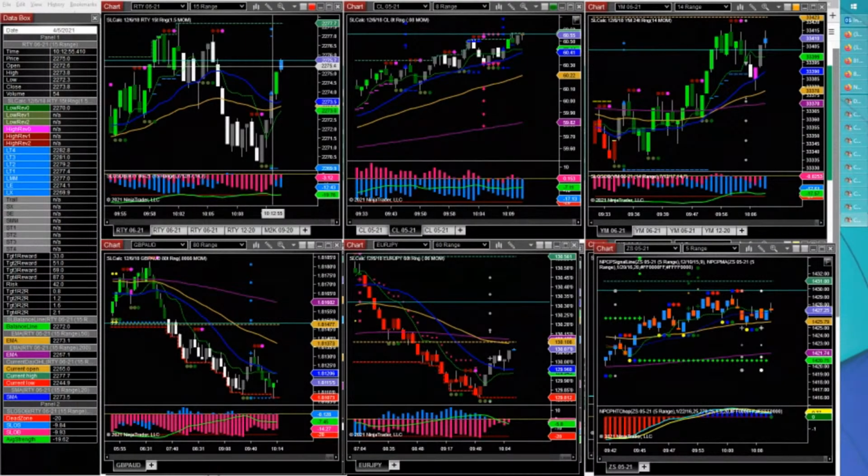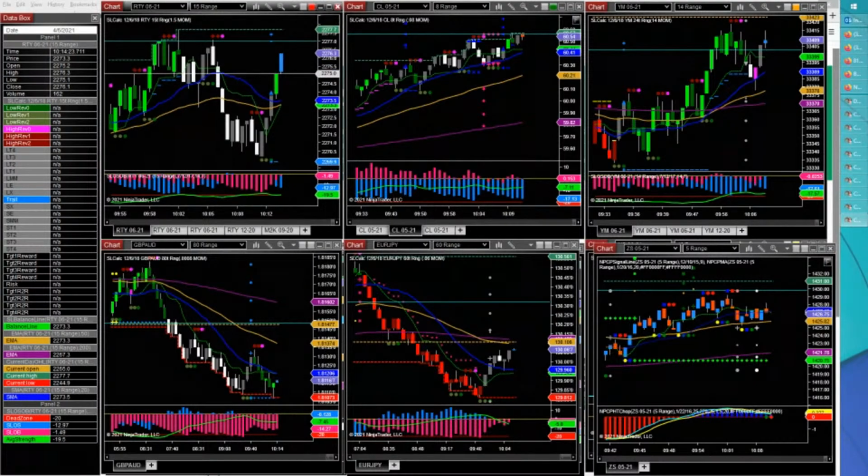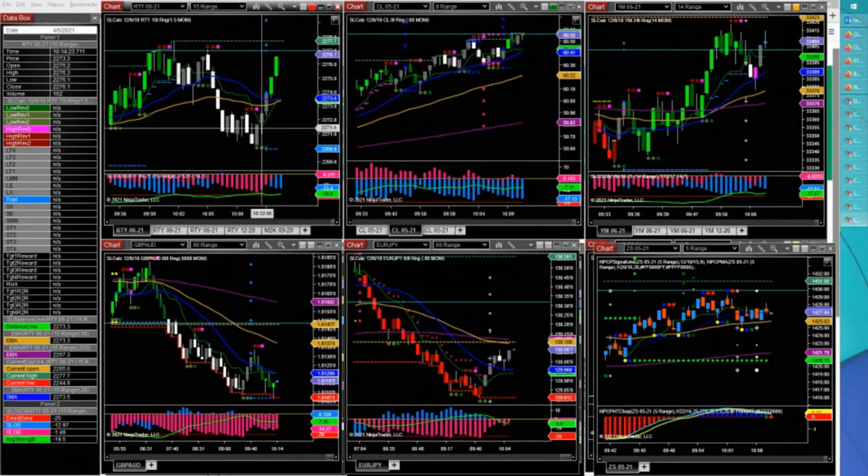Money management at 22.77 even. Target 1 is valid. That's 33 ticks. Target 2 would be 51.